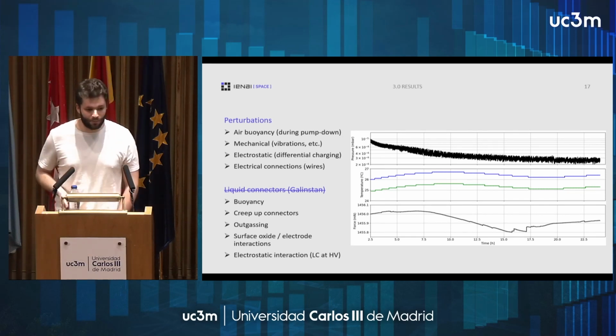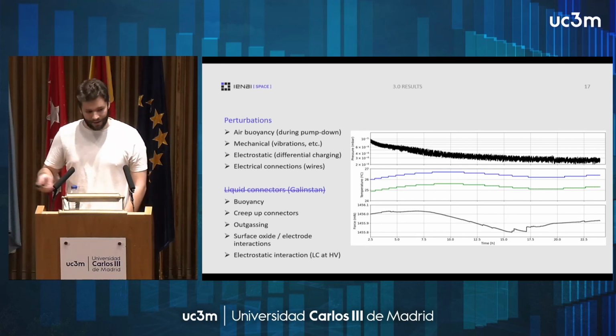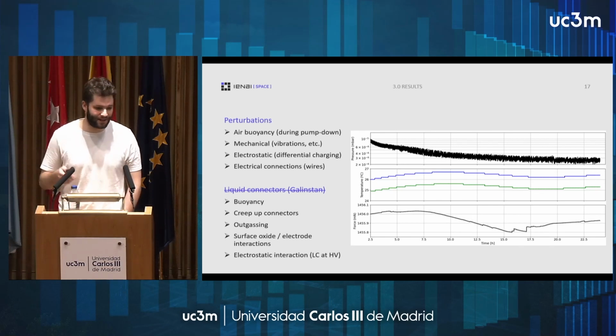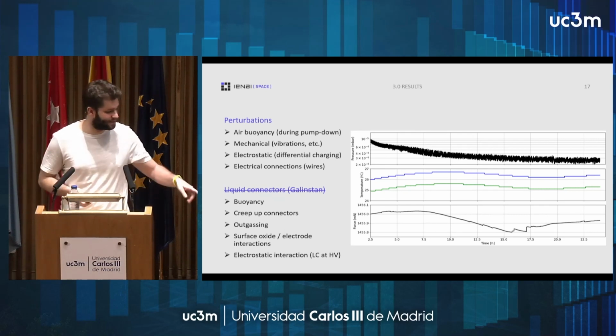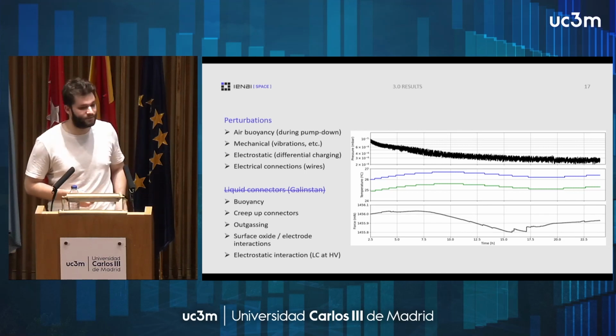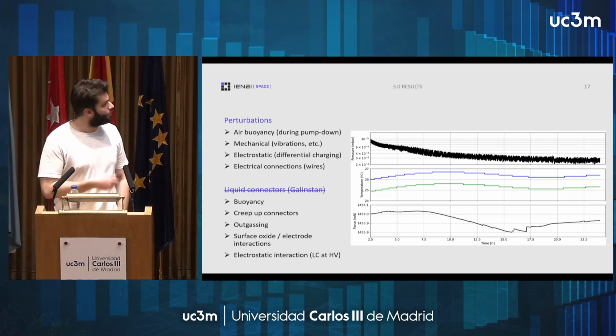So again, it's common practice in the literature to use liquid connectors using some liquid metal like Galinstan. And I have tried them, but this introduces also other issues like the buoyancy. The metal can creep up the electrodes. Basically, it produces outgassing that is manifested as those bumps you can see in this curve. That is basically the behavior of the balance during a pump down, and other interactions.